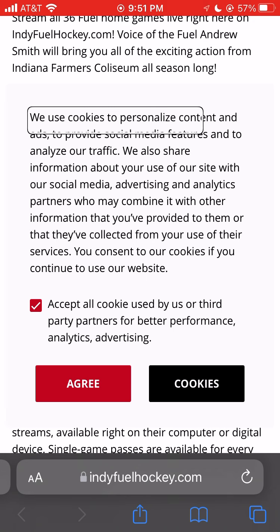So now an opportunity here for the Fuel, Andrew, to go for history. Looking for that 9th goal, as the Fuel have never scored 9 in a single game in their history before. See if they can find a way to get it done here on this PP. Second power play of the night for the Fuel. They're 0 for 1. Chad Getman, Brent Gates, Riley McKay.